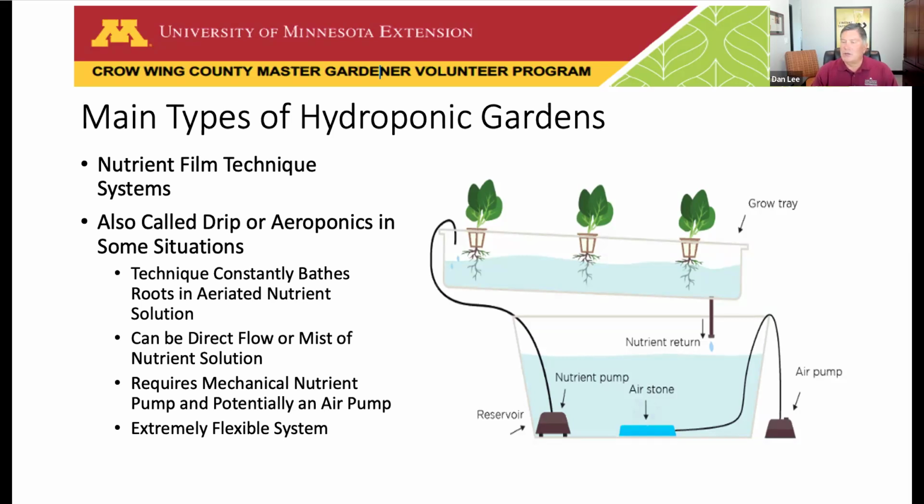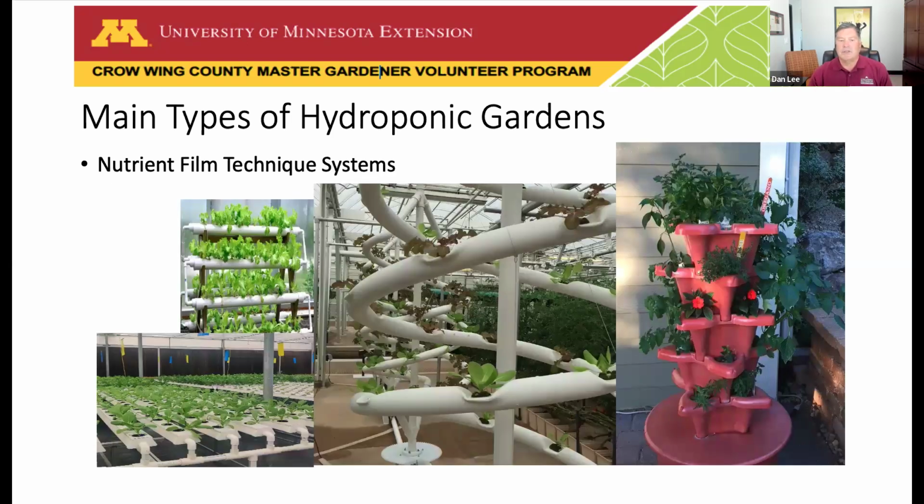It's a system that's extremely flexible. It's also a system that a lot of commercial growers will use. In fact, between the three systems, it's about a third, a third, a third between the raft system commercial growers will use, the ebb and flow system, or the nutrient film. And they do it based on the size of their space for the hydroponic system, the amount of energy they want to use, the types of plants that they're trying to grow. And here's some examples of the nutrient film system.